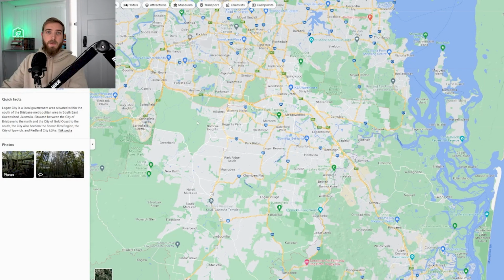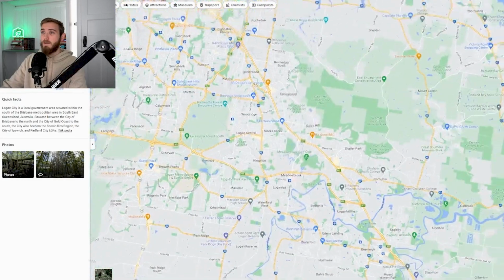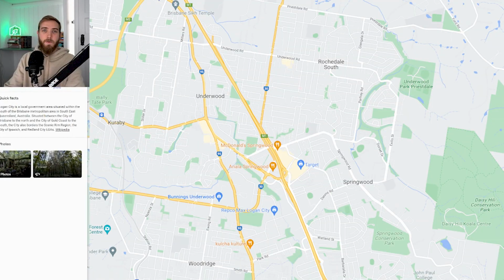Now we're going to start on the northern side, so this would be the priciest side of Logan, and that is in Rochedale South. So Rochedale South and Springwood are those most northern suburbs in Logan City Council, and they're quite expensive at this point in time. You have the main shopping centre here at Springwood. You've also got the 8 Mile Plains bus station, which is due to be extended down towards Springwood at a point in time. And Springwood is Logan City's hub.